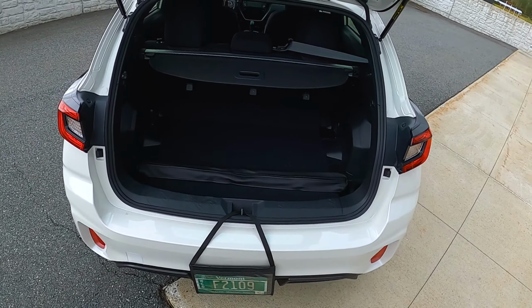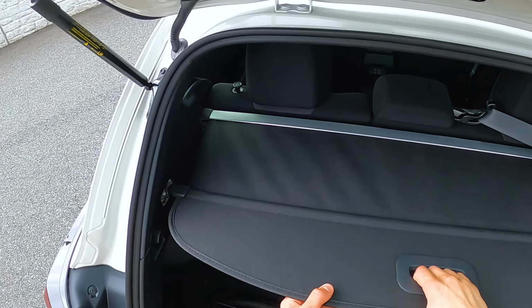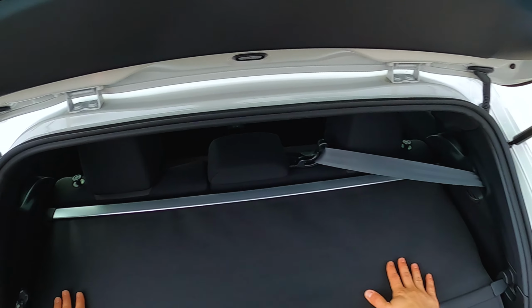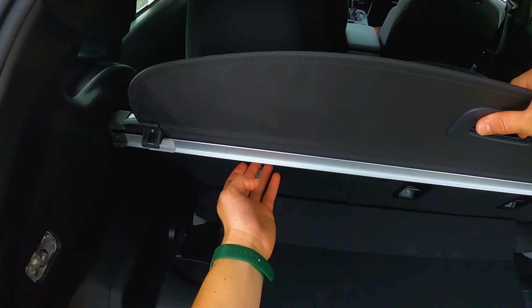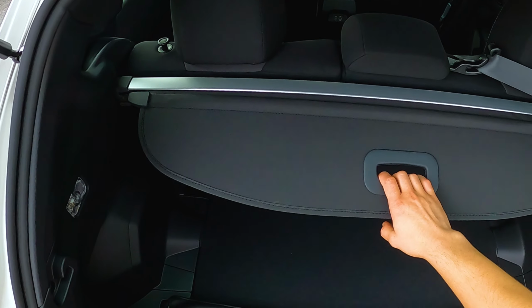And this is what you're gonna get for the back. Now, like I said, this right here is an option. So if you wanna pull this back, lay it right into those latches there, and it's gonna hold, and that's your cargo cover. This is actually a really nice cargo cover. I really like this. It's very sturdy, really, really nice.